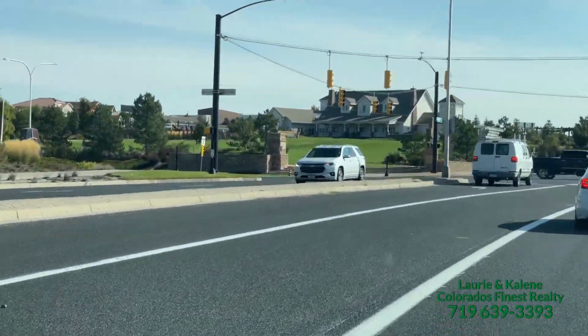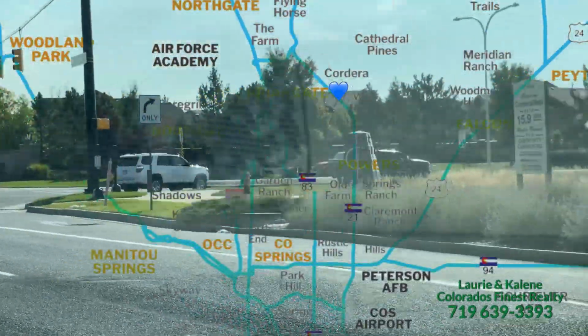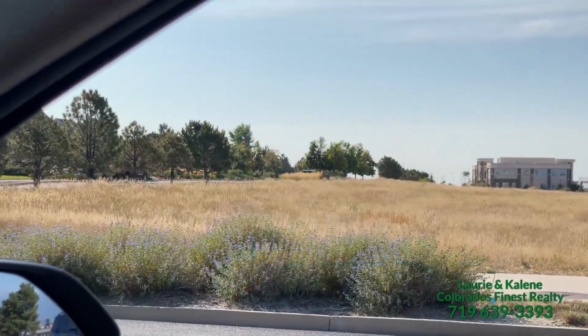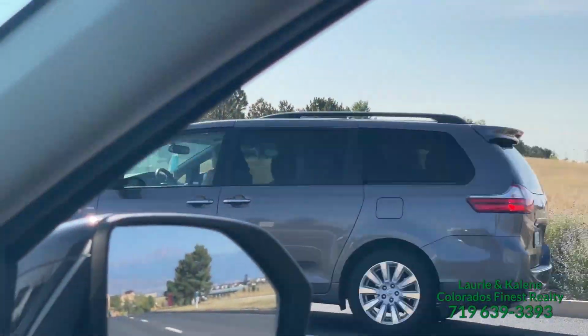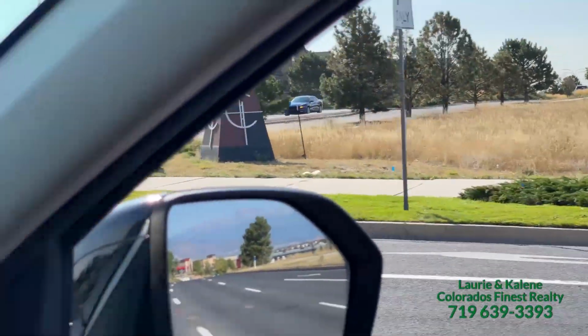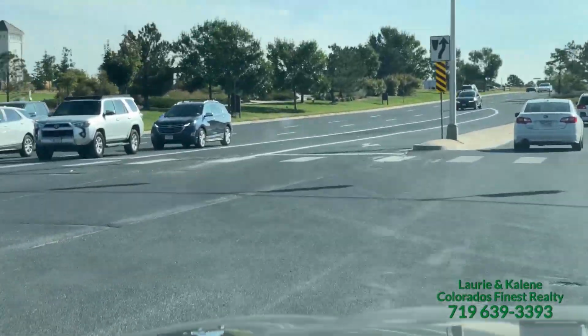You can see right ahead is the pool area for Wolf Ranch. This is the Cordera area. If you go south from here, sorry, my windows are dirty. It's my kid's fault. As we feed into here, that's Cordera, and we're doing a video on that one as well, another planned community. And as you go one neighborhood north, you're getting into the Wolf Ranch area.